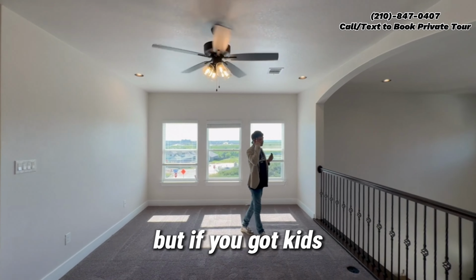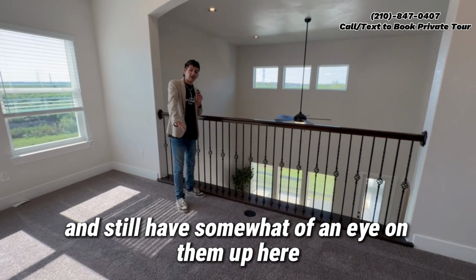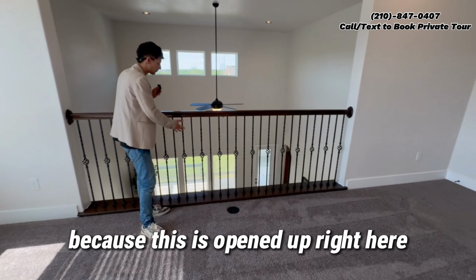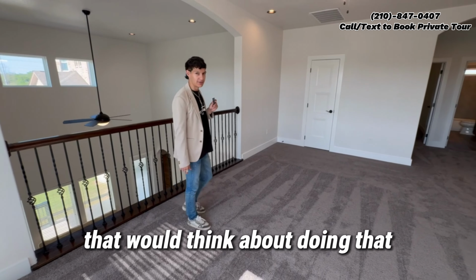But if you got kids, one way that you could think about it is you can still be doing your thing and still have somewhat of an eye on them up here, because this is opened up right here. Make sure they don't get any ideas about jumping over the banister, because I was one of those kids that would think about doing that.